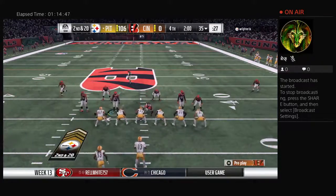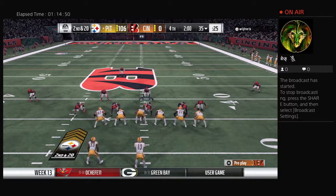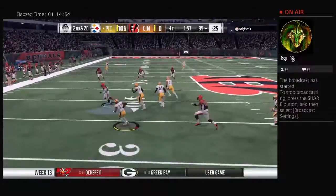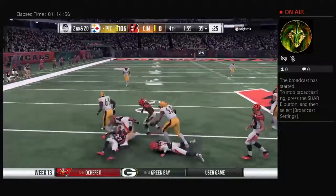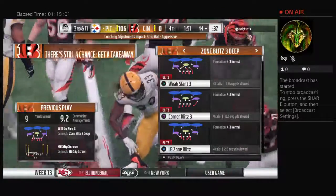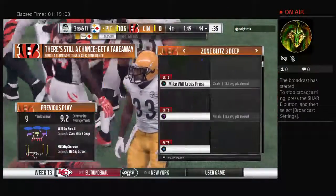Hey, watch their team. Watch their team. Let's go. Dobbs is throwing. On the screen, this is Mason. And he'll get up near the 45. They'll spot it at the 44. Give him 9 yards on the second down screen play.